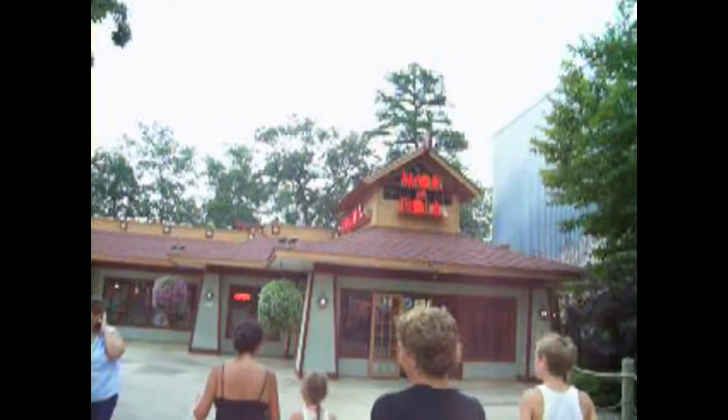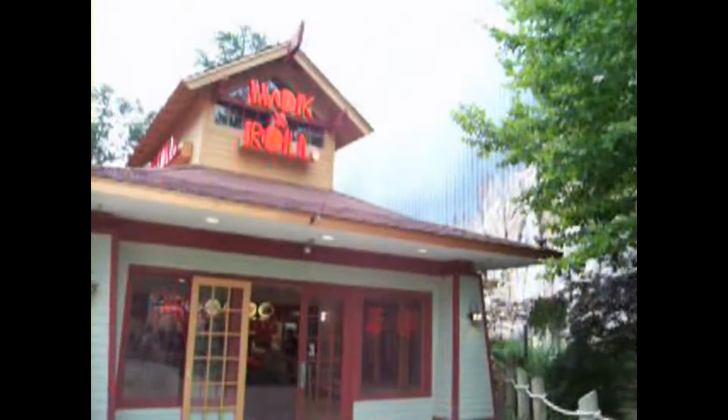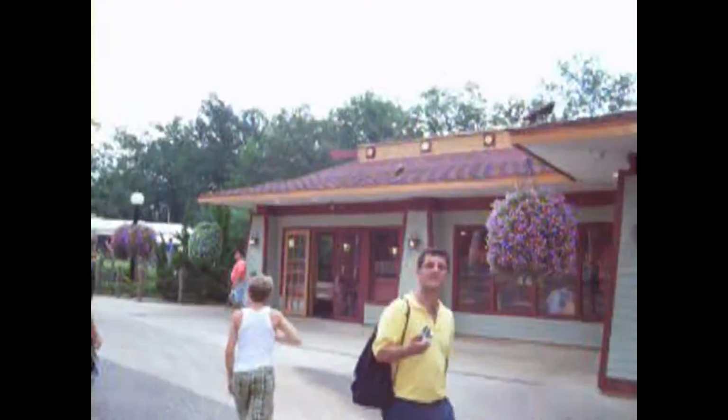Here's one of the better restaurants in the park, the Walk and Roll. It's Chinese or Japanese food, something like that. And like everything here at Six Flags, it's pretty pricey.